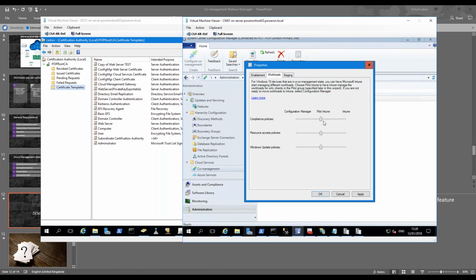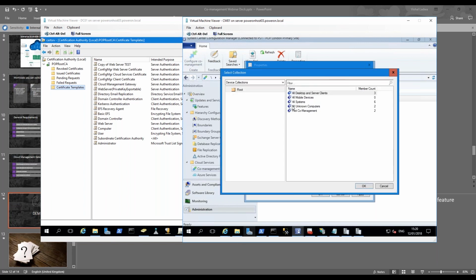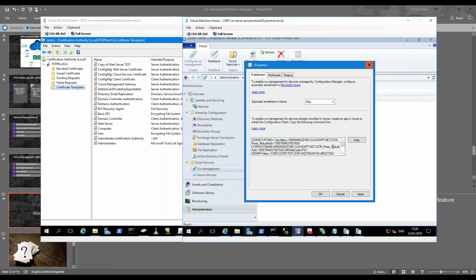And here we have the workloads. This is where we can start moving workloads to Intune, right? For either the pilot collection that we created here, the pilot Intune collection, or we can slide it across and say, okay, we want to manage compliance policies for all Windows 10 clients that are Azure AD joined. Or we can slide it back and say, yes, compliance policies for these clients will be Config Manager. I'm using my pilot Intune group, so I've specified that here. I've got a device collection that has my pilot co-management machines in there that I want to start transitioning into Intune.